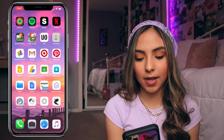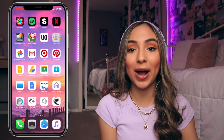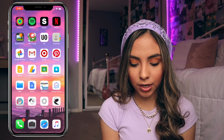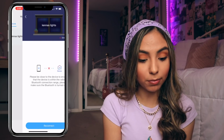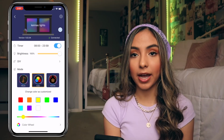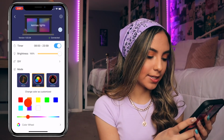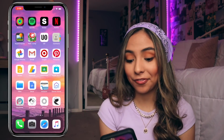And then I have Slides, AdSense. AdSense is basically just what I use to find out how much my next paycheck is gonna be. Then I have Google Classroom, Apple Store, Files, which I never use, Docs, Amazon, Govee Home. This app is for my lights, so I can basically just control them through this app. I can change the brightness of them. I can put them on a timer. I can change the different colors. I usually have it on purple, or I customize it to this gold-ish color, but lately I've really been liking the purple.